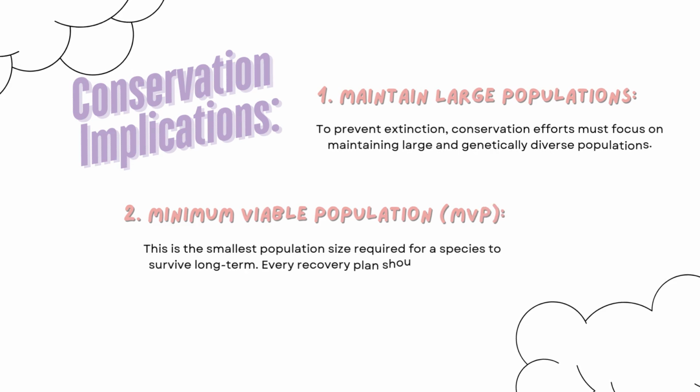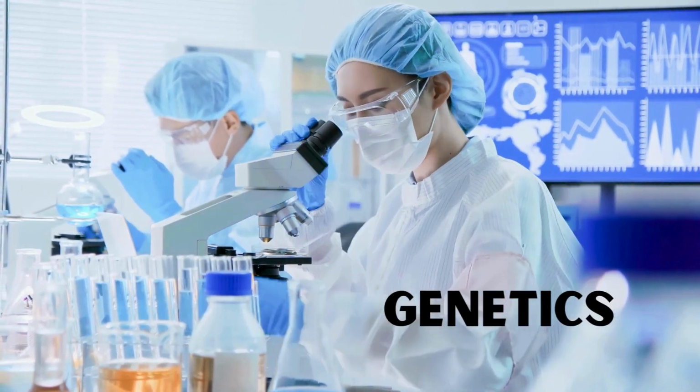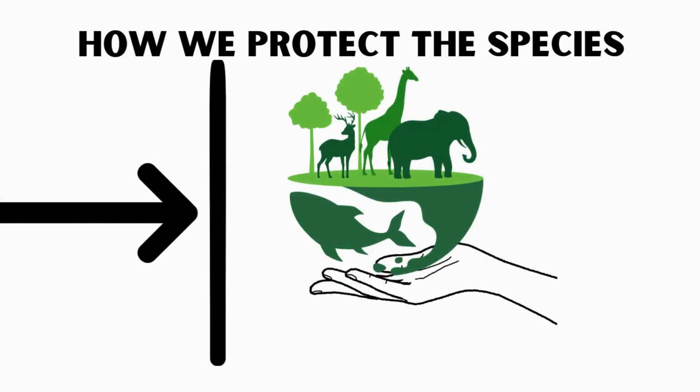This includes understanding the concept of minimum viable population, MVP, which is the smallest size required for a species' long-term survival. Scientists have learned a lot about genetics, but there's a big gap between what we know and how we use it to protect species.